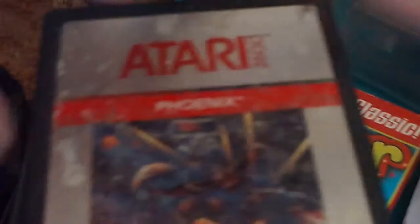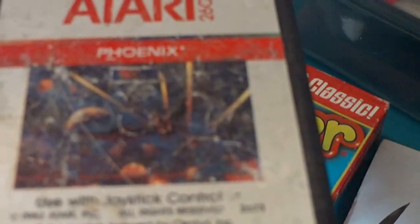Phoenix, this one's disgustingly dirty. Oh, man, I don't even know if the camera picks that all up. I don't even like touching that one.